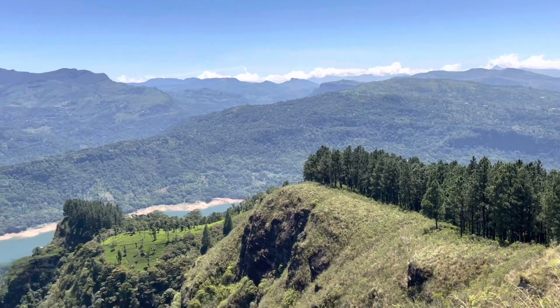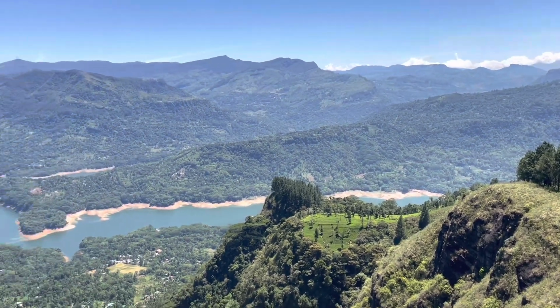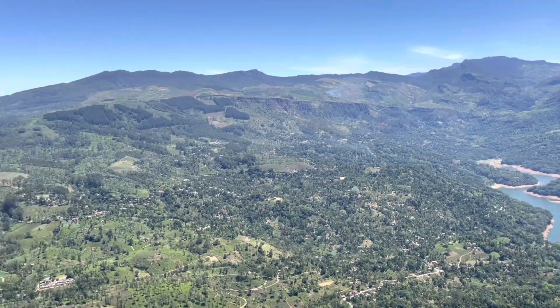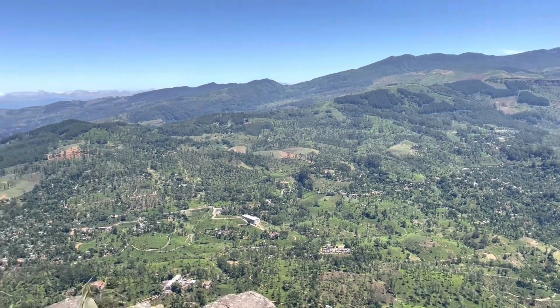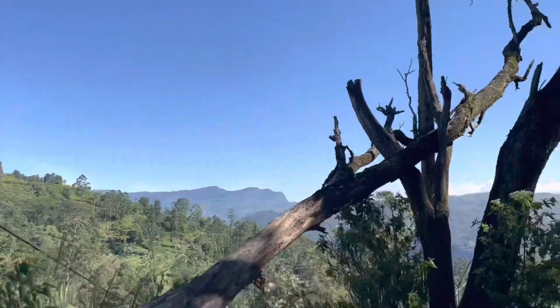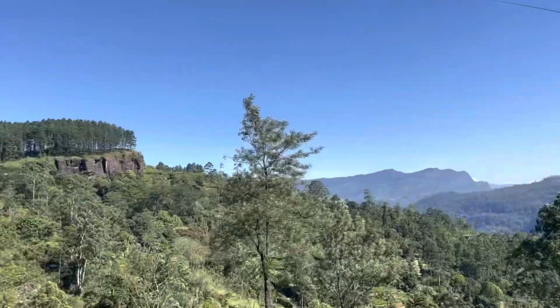So after taking all this, you can see the Kothmale reservoir as well, which is nearby, and a lot of other mountain ranges as well. So then after taking all these things, we just came back, and we were there around 2:40 at the tea factory premises after coming back with that 3 kilometers. But unfortunately the bus was not there, so then we have to go by walk.